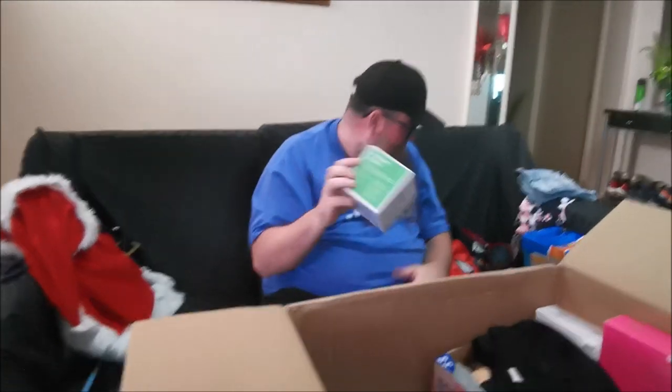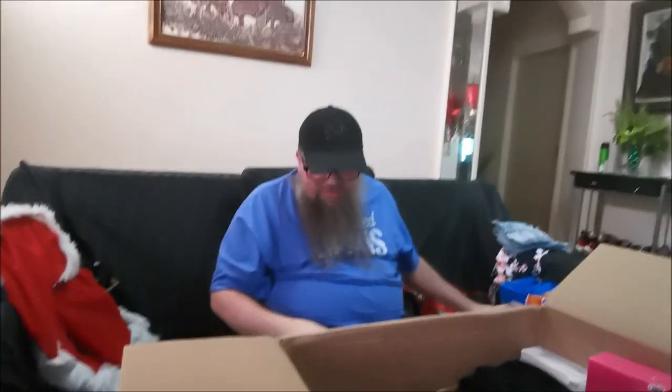Google Mini. We brought one of them with us in the suitcase, but this is one that we had and we just shipped it over. Maybe put that one in the bedroom. Mm-hmm. Put an alarm on it so we can wake up.